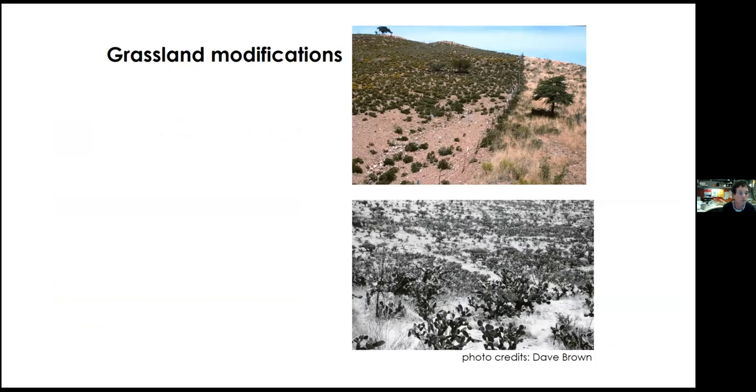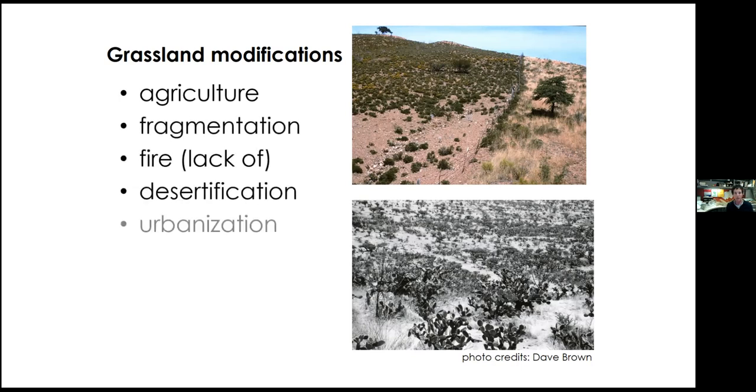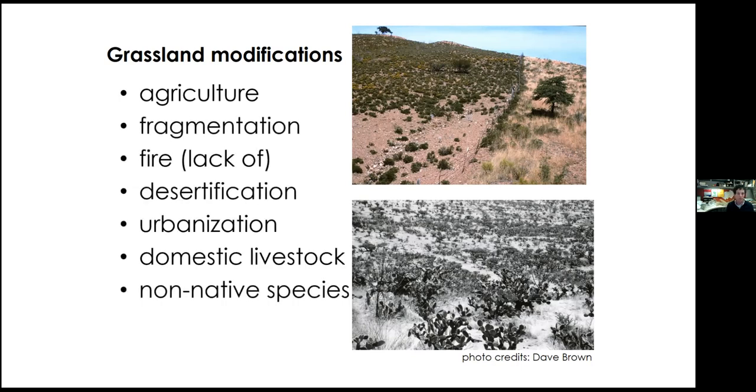Sorry, this is the kind of Debbie Downer slide, but because of course grasslands are so productive and so amazing, we've exploited them, right? So throughout human history, people have recognized that these are very fertile areas. So their overuse has led to a lot of changes. Of course, you probably can name all of these. 90% of our prairie has pretty much been converted to one of these things.